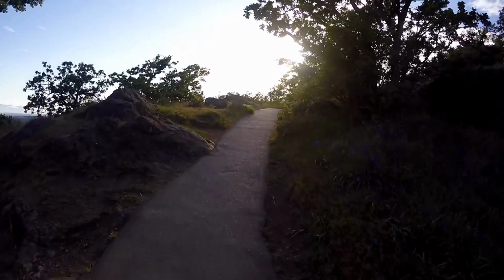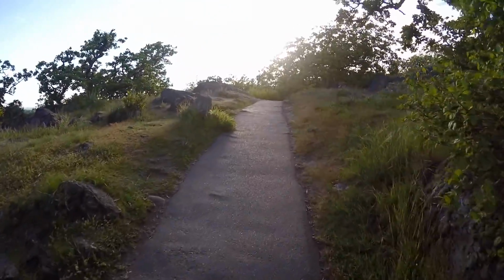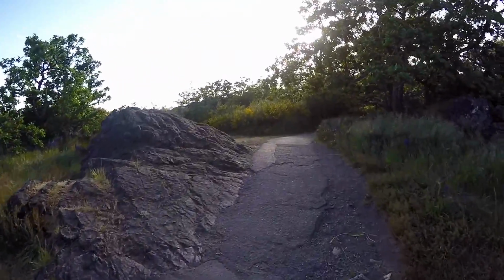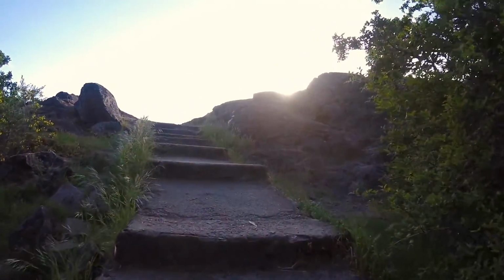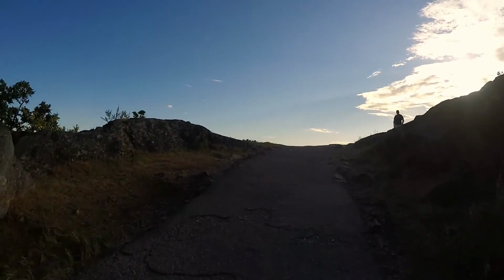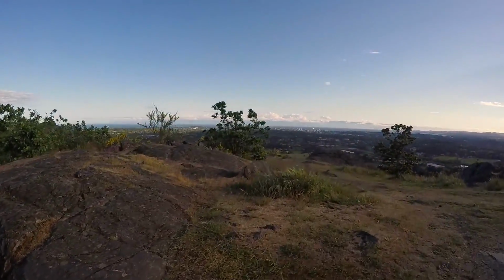The path to the north summit is easy to find from the parking lot at the top of Churchill Drive. As you can see, it's nicely paved, and there are a few steps on the way up to the summit. The views from the summit are often spectacular. To the south, over the city of Victoria, you can get a clear view of the Olympic Mountains on the Olympic Peninsula in Washington State.